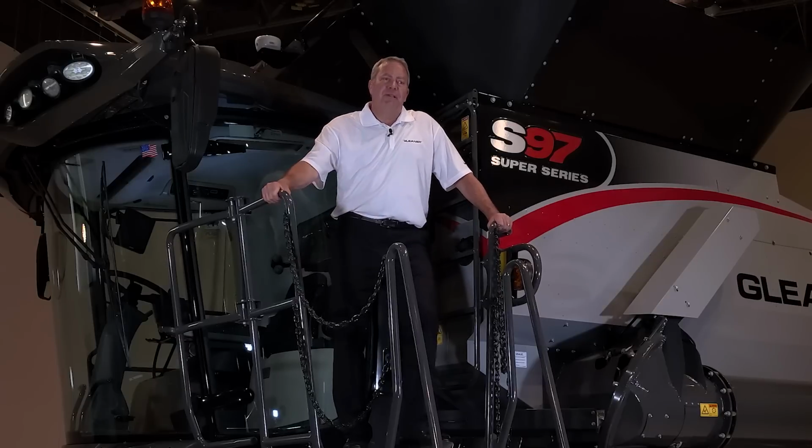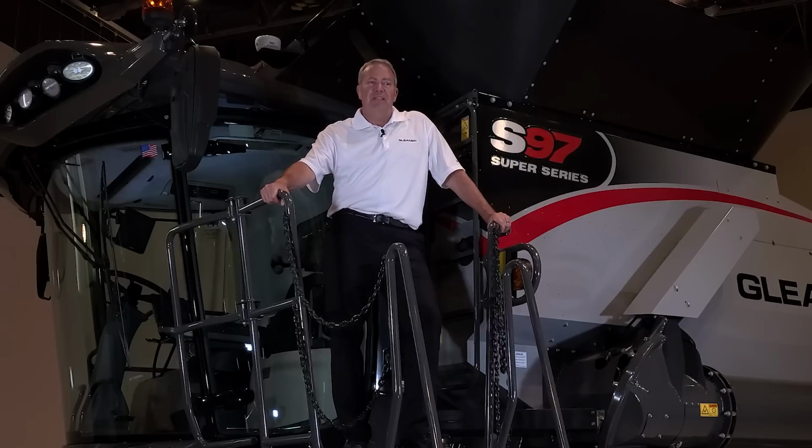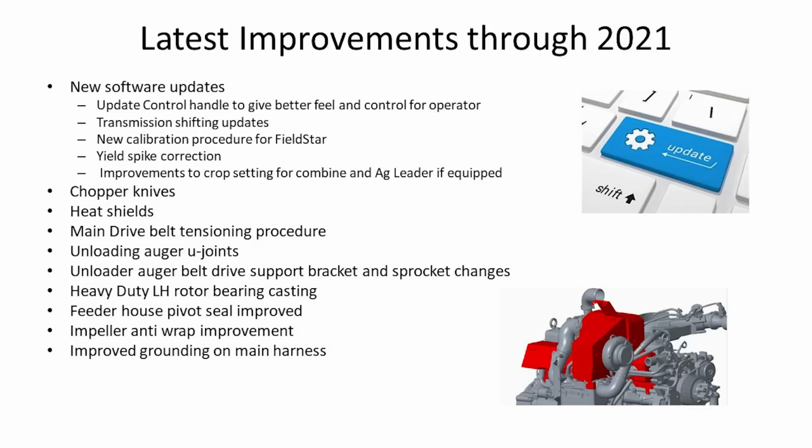So let's talk about some of the new changes that go through model year 2021. These are running changes that will take place on the combine throughout production. Some of the software updates that we'll see is an update to the control handle to give it a better feel and control for the operator. The transmission shifting updates to make it shift better on uneven terrain or while you're in the hills. New calibration procedure for FieldStar to make it simpler and easier to calibrate.